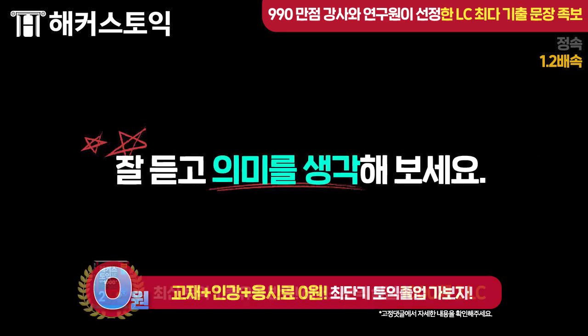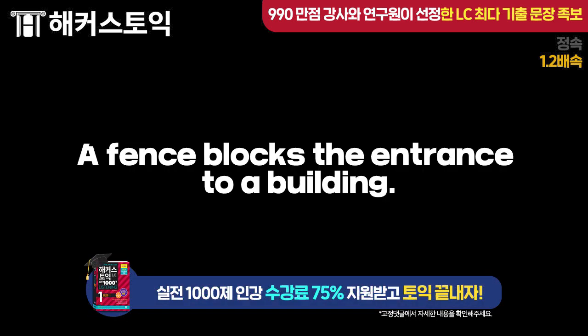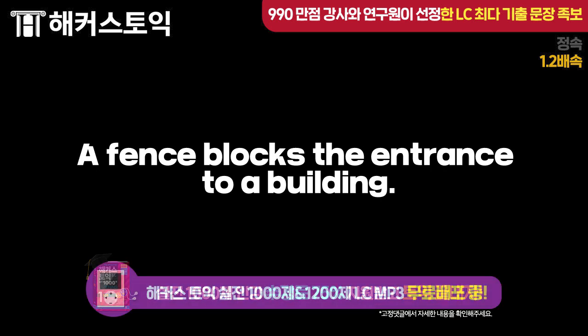A fence blocks the entrance to a building.